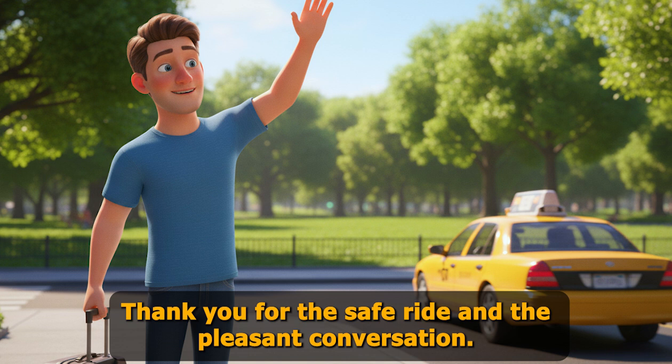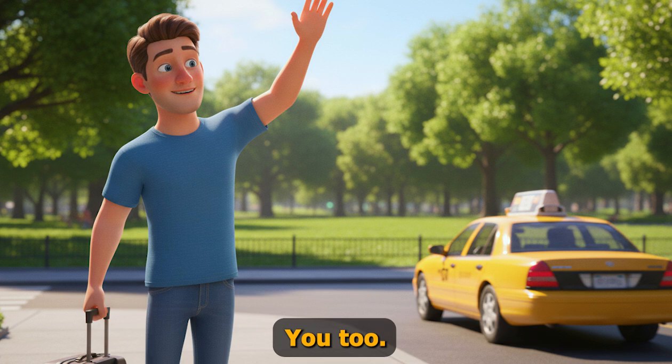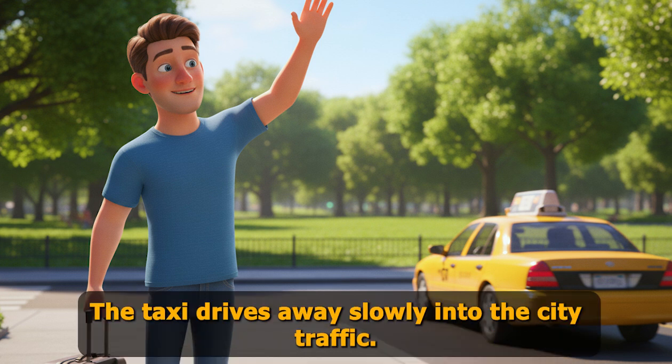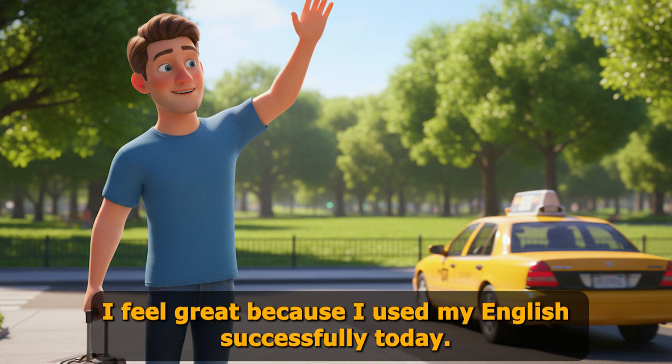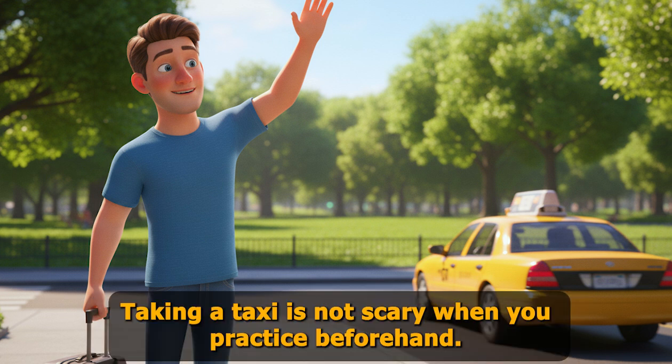Thank you for the safe ride and the pleasant conversation. Have a safe journey on your next trips today. You too. Enjoy your time at the Central Park. The taxi drives away slowly into the city traffic. I feel great because I used my English successfully today. Taking a taxi is not scary when you practice beforehand.